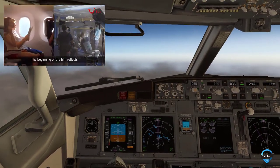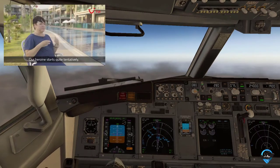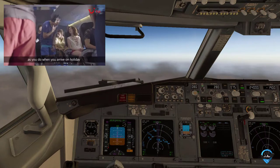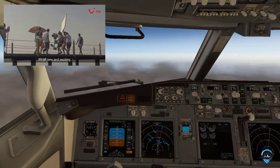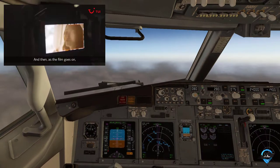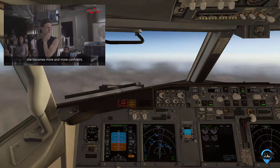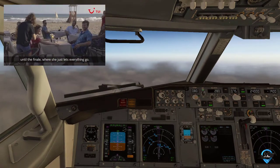At the beginning of the film, it reflects how you feel when you go on holiday. Our heroine starts quite tentatively, as you do when you arrive on holiday and you're not really sure where everything is. It's all new and exciting. And then as the film goes on, she becomes more and more confident till the finale, where she just lets everything go.